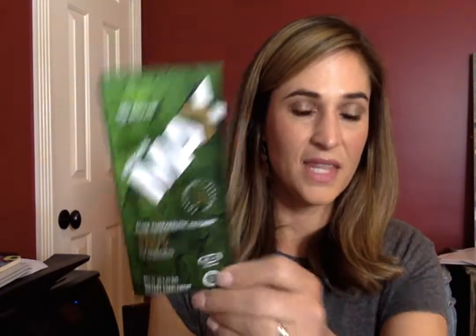Really good. Keto Envy. This is like mint chocolate chip ice cream. If you like mint chocolate chip, Andy's Mints, mint chocolate chip ice cream, you're going to love this. Mix it with almond milk.